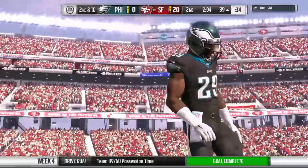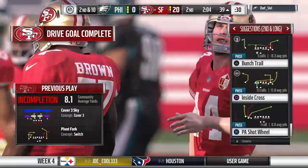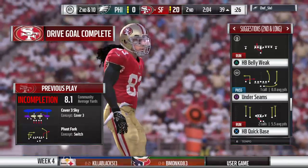We know it's not an easy job to go out and catch passes when people are trying to tackle you and knock the ball away. But the bottom line is that's a pass he's got to have and a pass he should have caught.